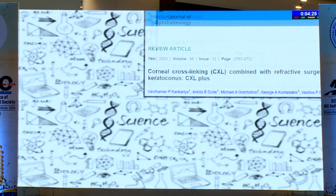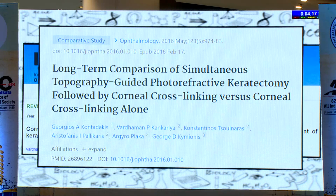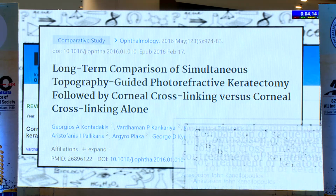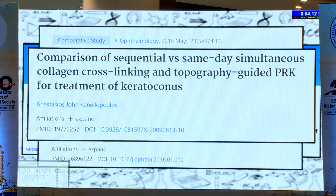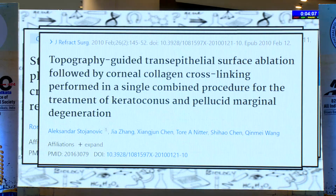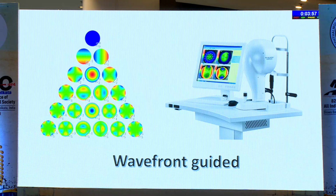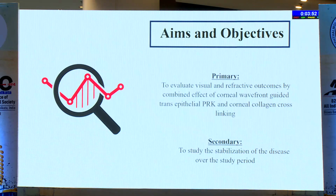But now the buzzword is CXL plus, wherein refractive surgery is done along with CXL. There is a lot of literature in which topography guided PRK with CXL has been done simultaneously or sequentially, and they have studied the stability of the disease and progression of the keratoconus. In all of these cases, a surface ablation is done, and after that CXL helps in increasing the biomechanical strength of the cornea. In our study, we have done a corneal wavefront guided study on the Schwind MRS 500E platform. The primary aim was to evaluate the visual and refractive outcome of this procedure.